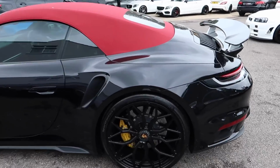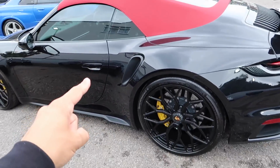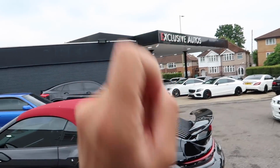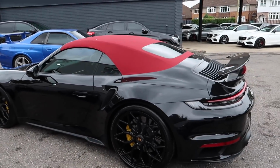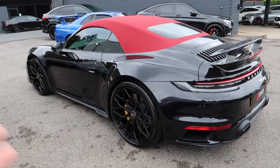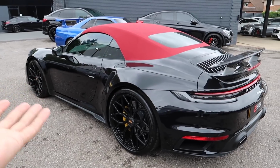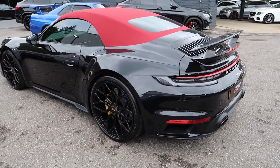Wheels, like I say, they're from Vossen, and they are roughly £10,000. When this car was bought by Exclusive Autos, these wheels were gold. So the previous owner had them in gold, and then they basically were like, right, we need to make these gloss black. So they've made them gloss black. And I think, to be honest with you, that is what is absolutely insane.